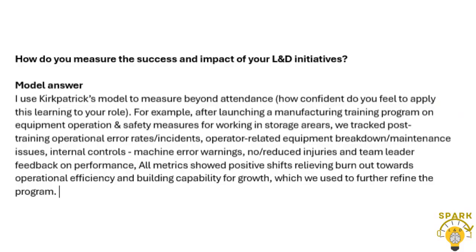I use Kirkpatrick's model to measure beyond attendance. How confident do you feel to apply this learning to your role? For example, after launching a manufacturing training program on equipment and safety measures for working in storage areas, we tracked post-training operational error rates or incidents, operator-related equipment breakdown, maintenance issues, internal controls that come with the system, machine error warnings, no or reduced injury rates, team leader feedback on performance.